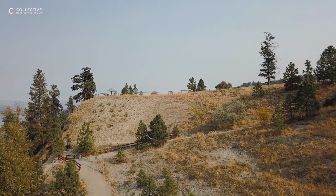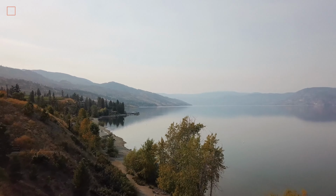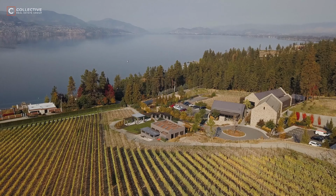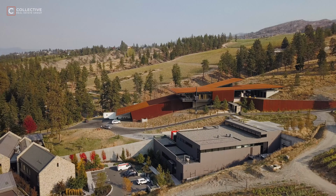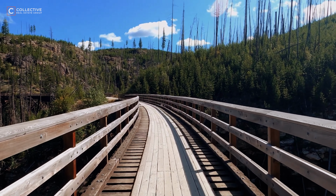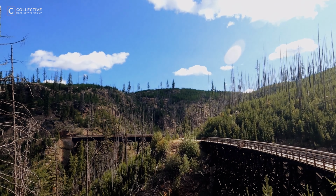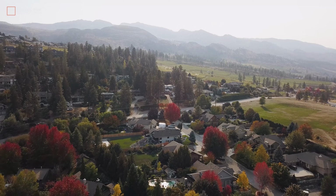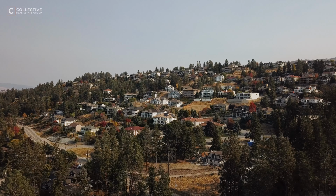Those looking to take full advantage of an outdoor lifestyle are surrounded by nature, with many orchards nestled among the hills, as well as beautiful estate wineries. You can enjoy biking and hiking trails along the Kettle Valley Rail Trail, or take a serene stroll around Bertram Park. This neighborhood is speckled with great parks, sports fields, and pathways to enjoy all the Upper Mission has to offer.